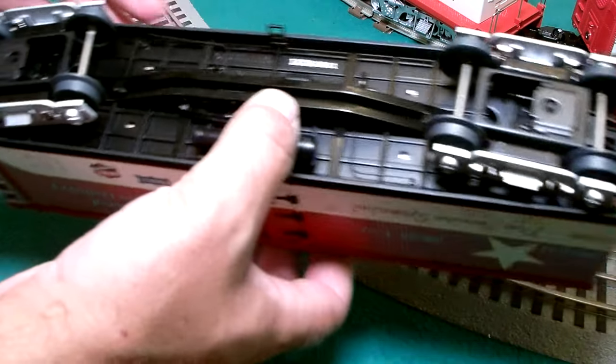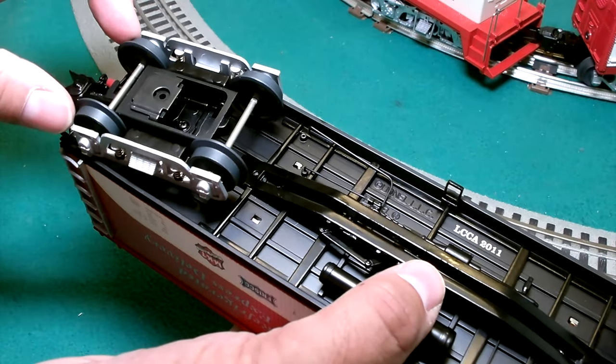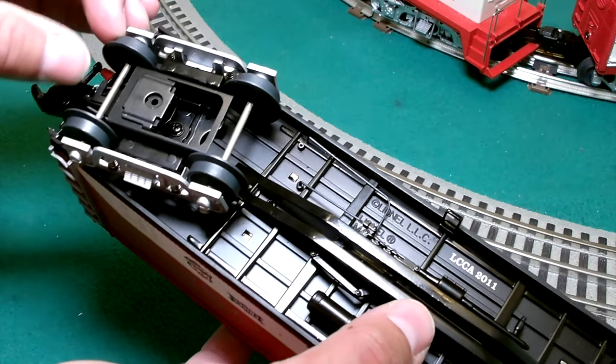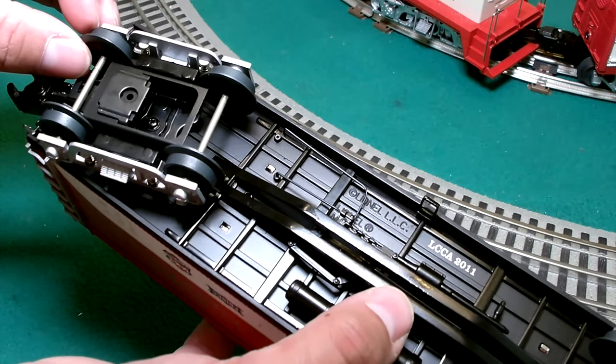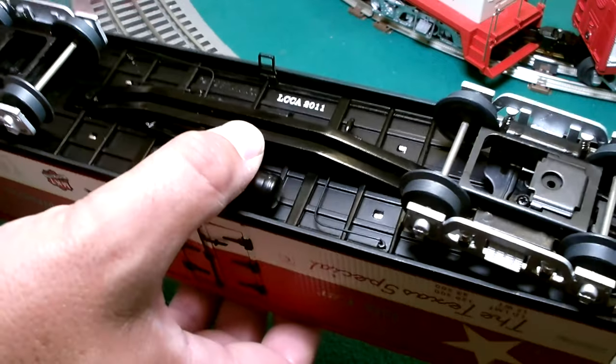All right, I put some lubrication on these axles, and while I was doing that, this wheel set just popped right out. So I slipped it back in there, but we'll definitely have to be careful with these. All right, we got our Texas Special items on the tracks here. I'm going to add to it this little box car behind me here, which is the Lionel Art box car for the Texas Special. While it's not from the LCCA Texas Special Series, it's Texas Special themed, so I'm just going to add it on there for fun.